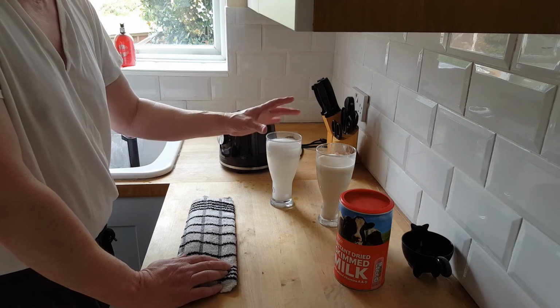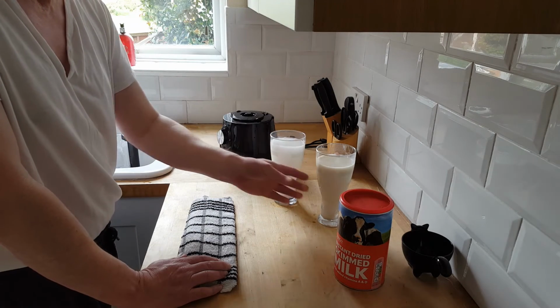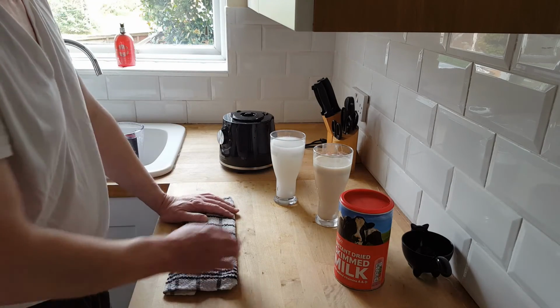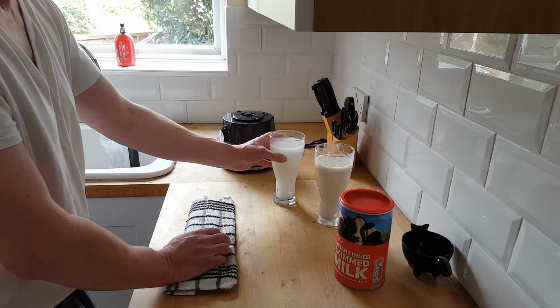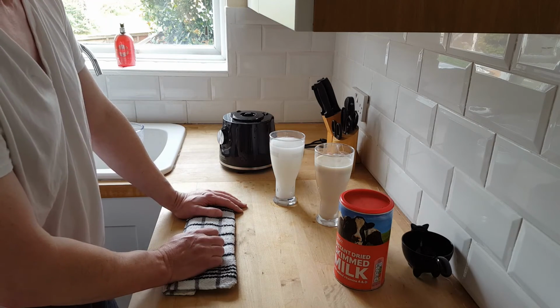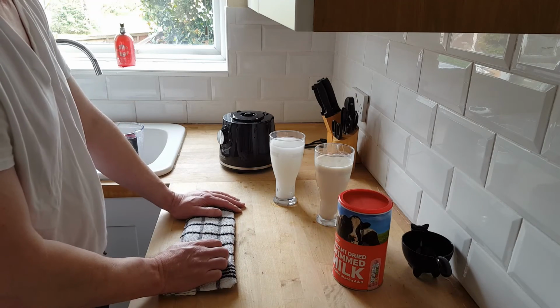In terms of taste, this is a more watery milk than the oats. I definitely prefer the oat milk. It is definitely creamier and richer. You certainly wouldn't need to sweeten that at all. Despite being watery, you still don't need to sweeten that. It just does taste like skimmed milk, actually. It probably tastes exactly the same as that when you reconstitute it.